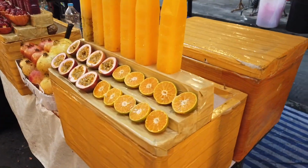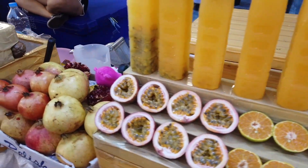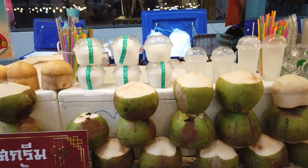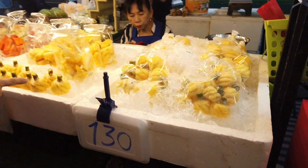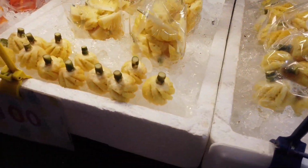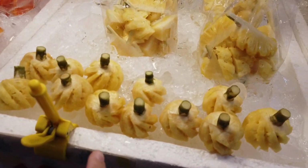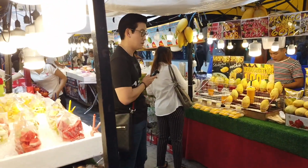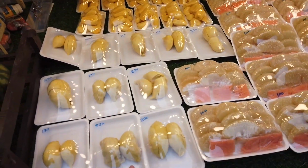Wow. Ay, tikin nga tayo yung pomegranate mamaya. Ito ang pomegranate. Ayan, ito. Ang cute, oh. Ano yung pineapple? Baby pineapple. Baby pineapple. Daddy, favorite mo? His favorite is durian.